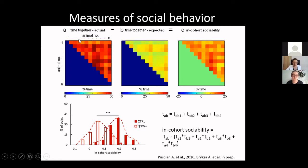And this data can be represented as the matrices that I have been pointing to. Every single cell in those matrices represents one pair of mice. The redder the color, the more time spent together. I should be pointing here right now. So you can see right away that this cohort is pretty prone to spending time together.